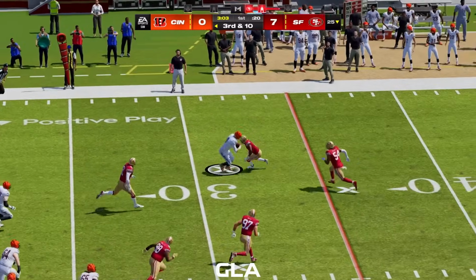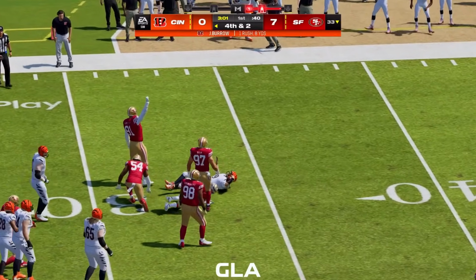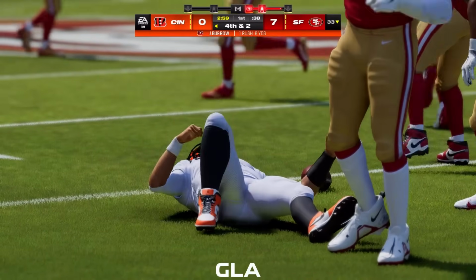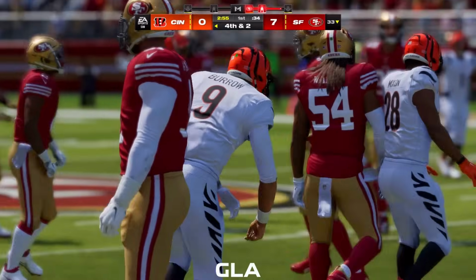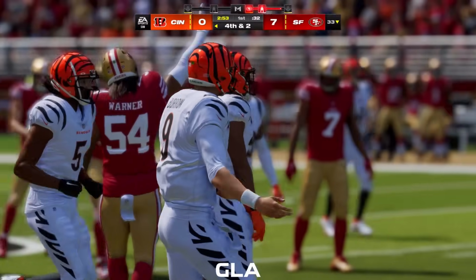On the move to his left. And he's going to be stopped here a few yards short of the first as the tackle is made at the 33. Give him 8 yards that time on the scramble, and now fourth down.